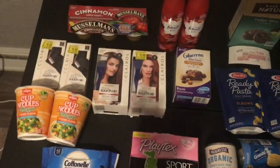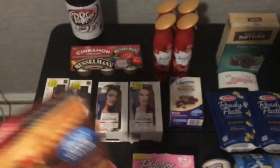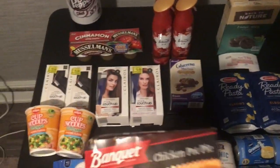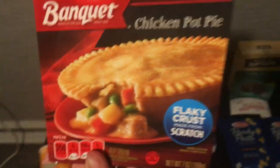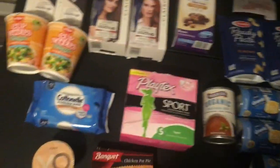So let's just start out with Walmart. First up, the Banquet pot pie. Some of these things, like I said, are not crazy deals unless you factor in the bonus. This was 88 cents at Walmart. There was a 25 cent I bought it. That was a pretty good deal. My grandpa eats these all the time, and they just go pay full price. So to get an extra quarter back and work in the bonus was good.